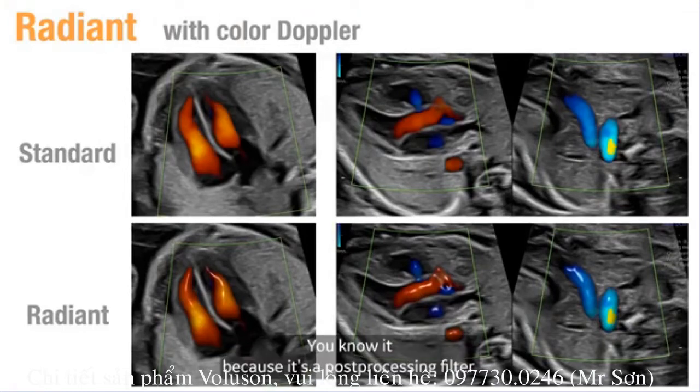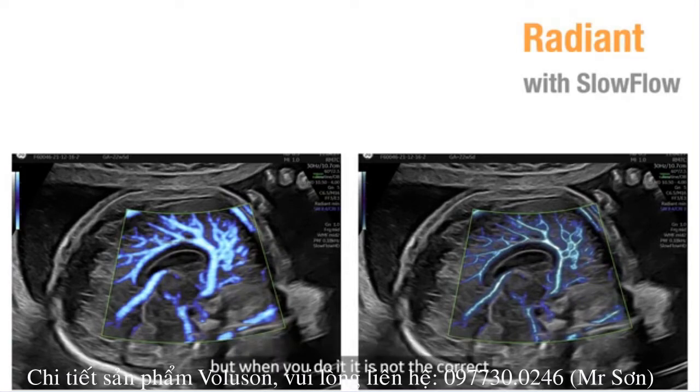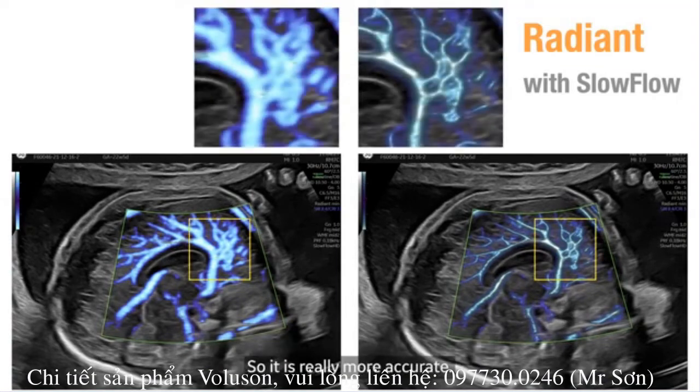What is radiant? Radiant, you know it, is a post-processing filter. It has been used for 5 years with color Doppler, and with color Doppler it gives you a 3D appearance. This is the standard one, and this is when you apply the radiant. So it's nice, but it's really important when you are mixing with slow flow, because when you do slow flow, you can see all the teeny vessels, but it's not the correct diameter of the vessel, it's larger, and if you apply the radiant, you will obtain this picture. So it's really more accurate, and you can see all the small vessels here.